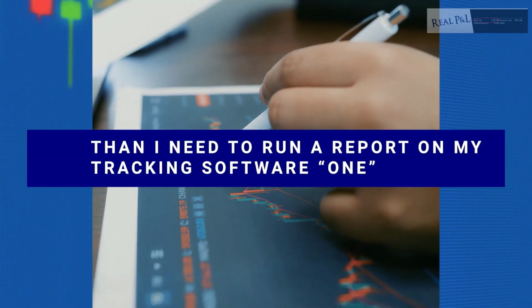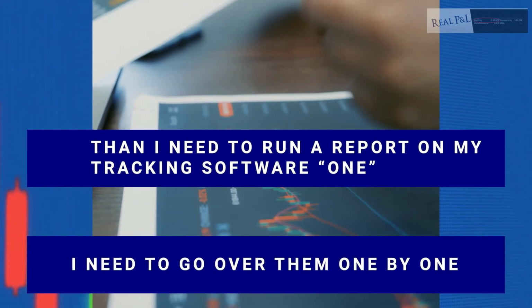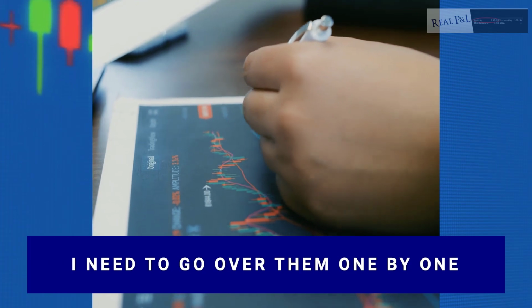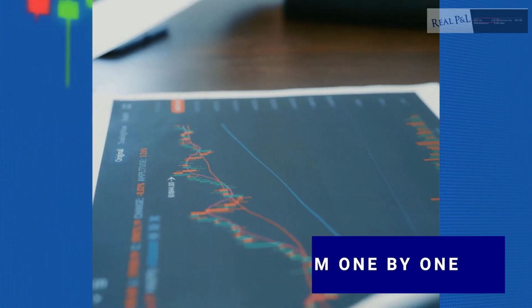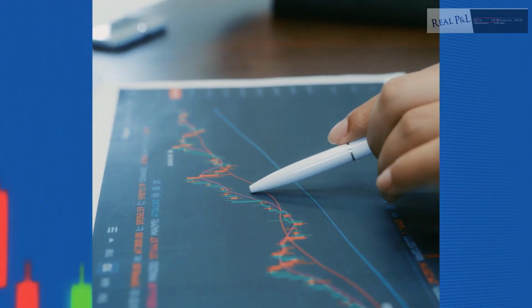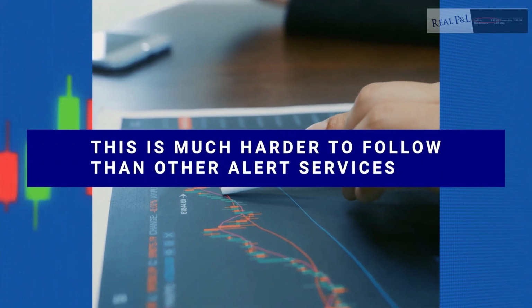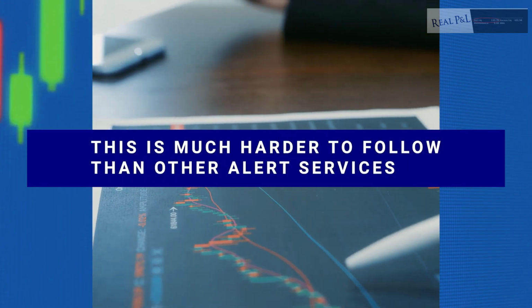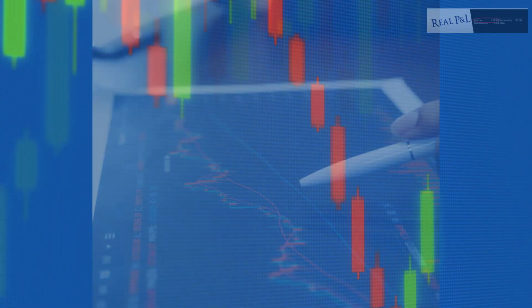Then I need to go by them one by one to make sure they're matching. And if Kim does not show a position that I still have open, then I need to go back through the forum, find that trade, follow that thread to see what the closing price was, and then go back into my software to close the trade. This is really a lot harder to follow than most other alert services. Now, there may be some other better way to do it. I just haven't figured it out.